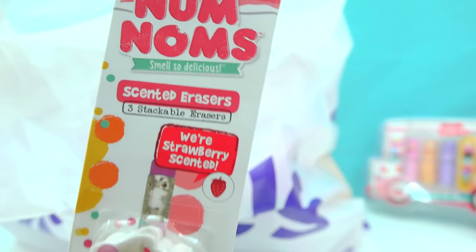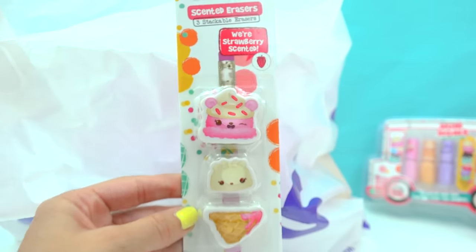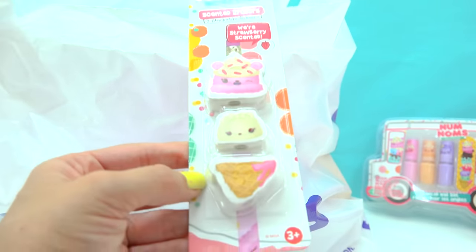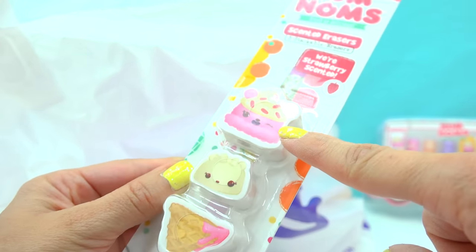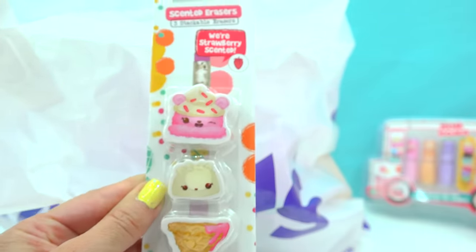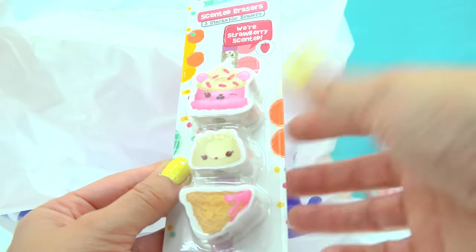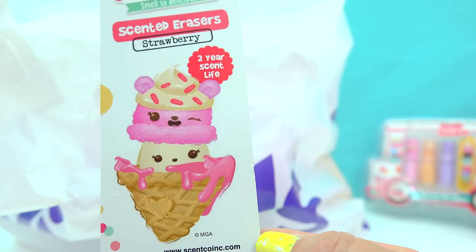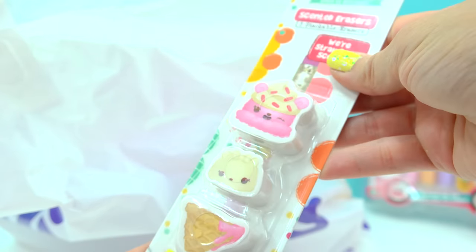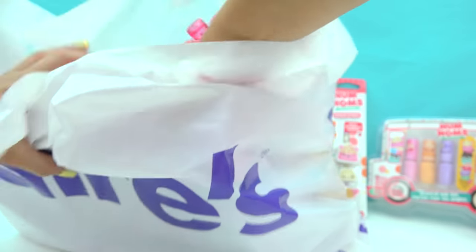It says Num Noms scented erasers. We're strawberry scented, so it comes with 3 Num Noms that you can totally stack up on your pencils, because each one of them has a little hole that goes right through the pencil topper, so you can stack them all up, just like how Num Noms really stack up. Or you can only have 1 or 2, or you can have all 3. It's up to you, however you want to do it. What? It says it will be scented for 2 years. That is crazy cool. Yum, yum, yum. So absolutely adorable, cutest little erasers. What else is Num Noms?